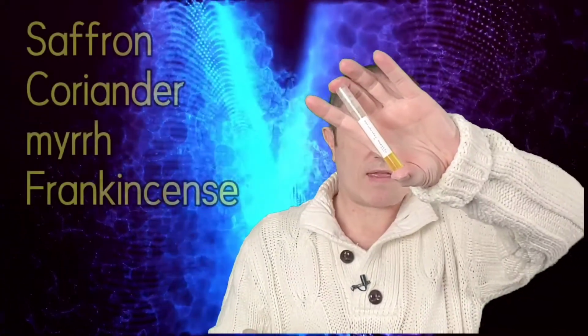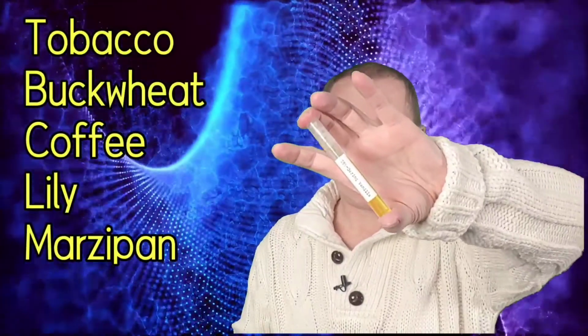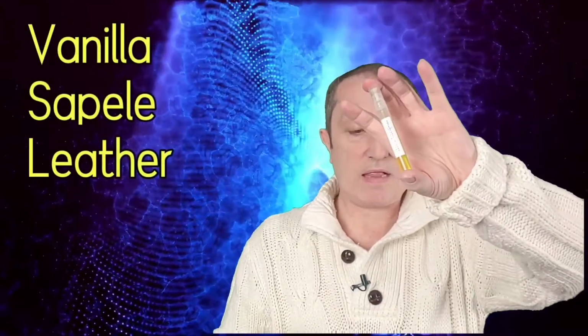It's got top notes of saffron, coriander, myrrh, frankincense, and then there's tobacco, buckwheat, coffee, lily, marzipan, and then there's Madagascan vanilla, sapila, and leather. Now sapila, I might have got this wrong. I think that might be a wood. There is sapila wood. I might have spelled that wrong. I don't know. But on to the fragrance. Let's just spray a little bit. I've already sprayed some. Oh, that is lovely.